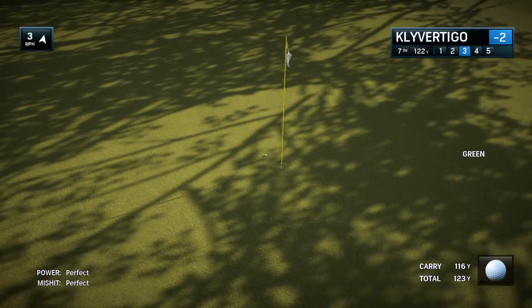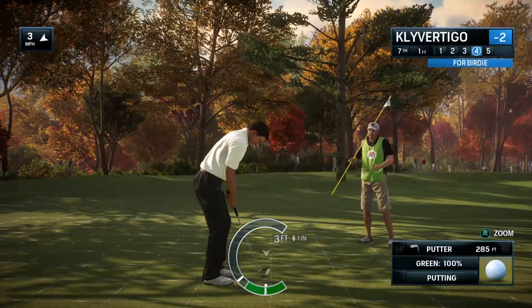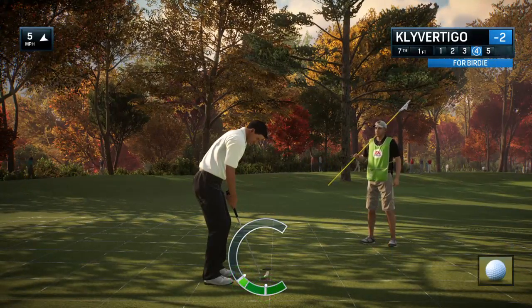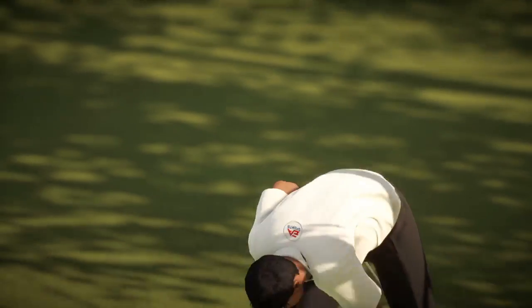Oh, can't hide the flagstick from that man. He has this putt for birdie. Well done. Another birdie, and now 3 under par.